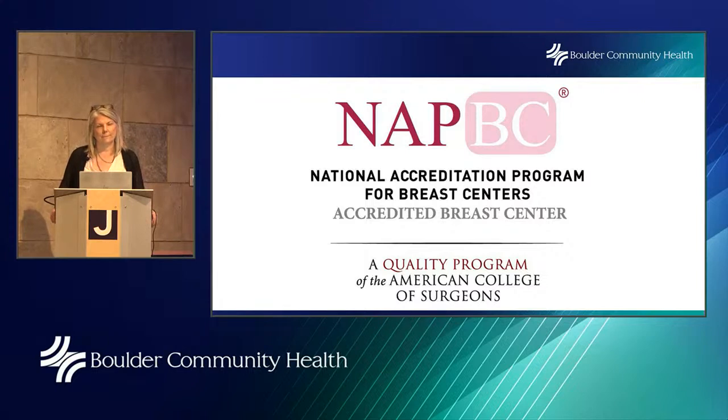Is anastrozole an immune suppression drug? No. And in the world of COVID right now, that's a really good question. These anti-estrogen medicines, tamoxifen, anastrozole, the aromatase inhibitors, those anti-estrogen pills do not impact the immune system.